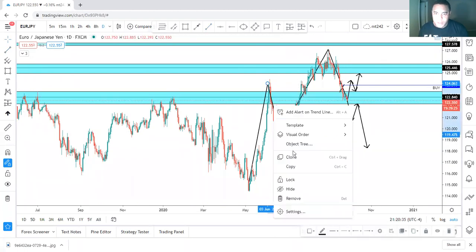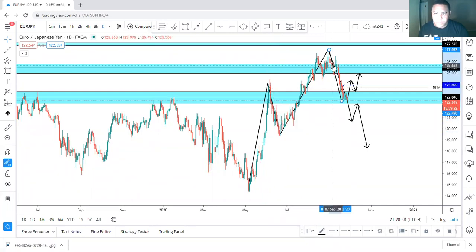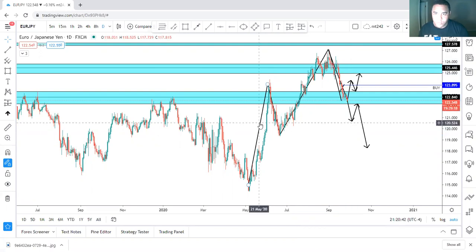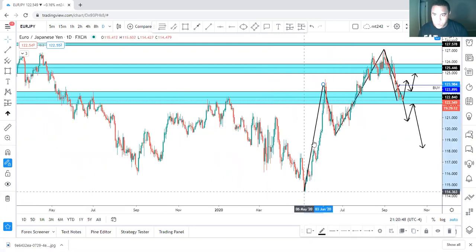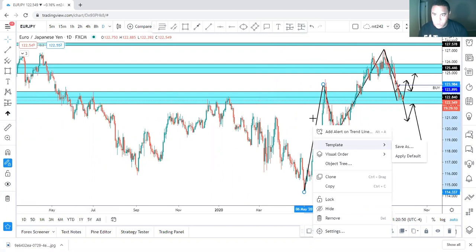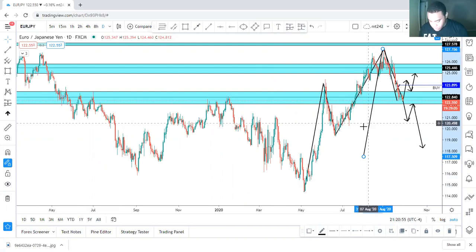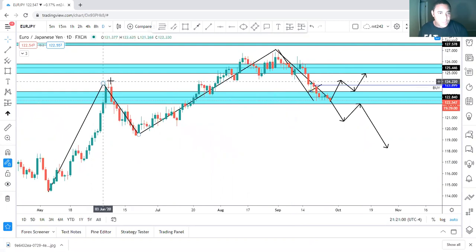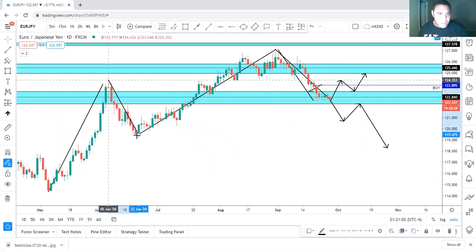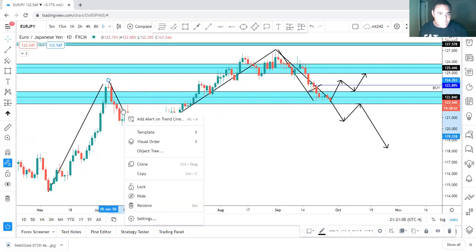But let me just see something very quick. I can kind of look at this and see that this is longer. So I'm just cloning the lines. The pullback here, I just cloned it just to see how price was matched up to what it's doing now.